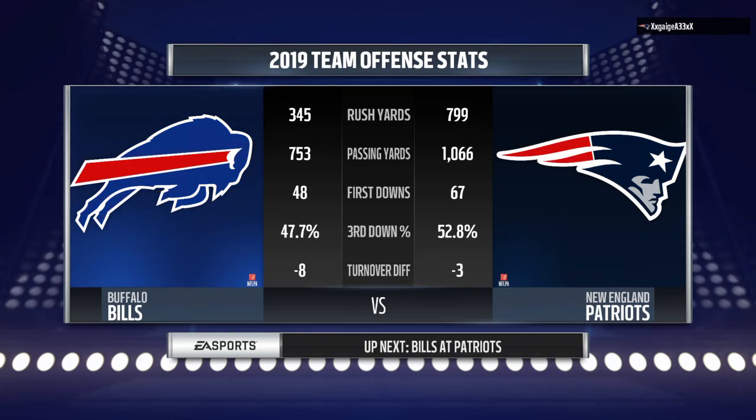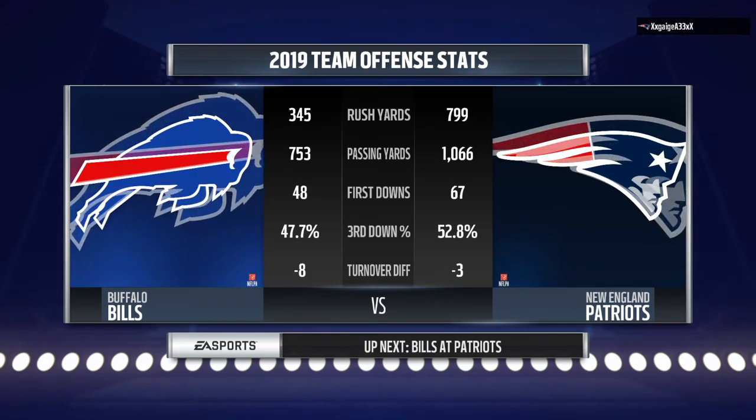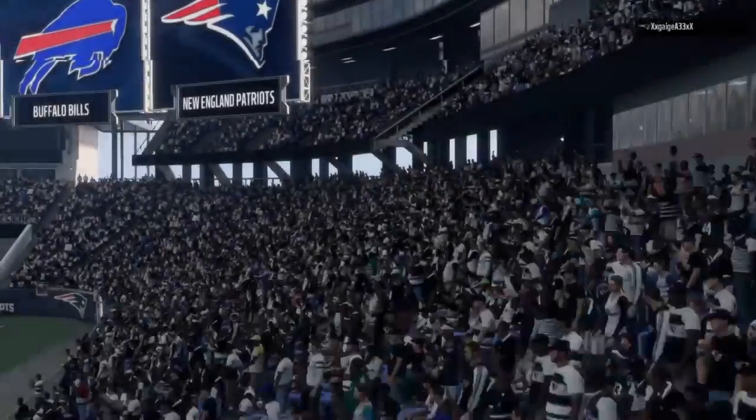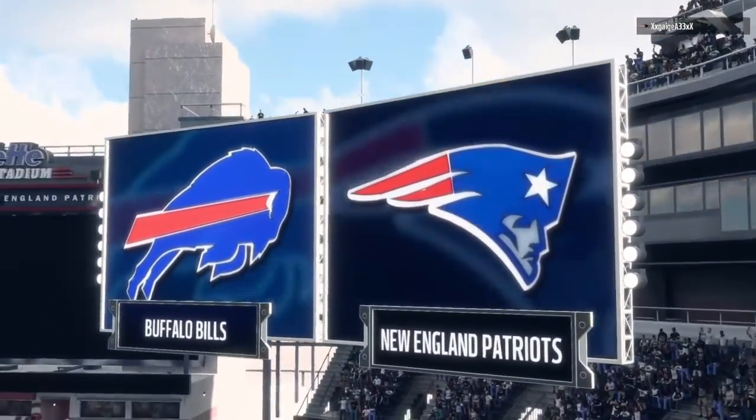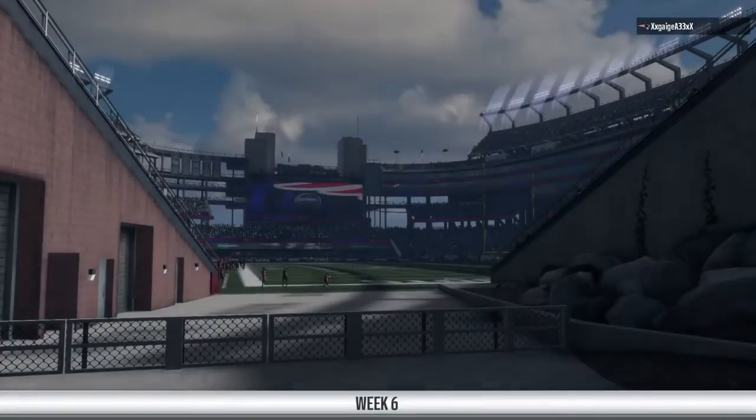Ridley, and this is the NFL on EA Sports. Today's matchup features two teams looking for a win. It's the Patriots coming in at 3-2, going up against the Bills, who come in at 1-3.